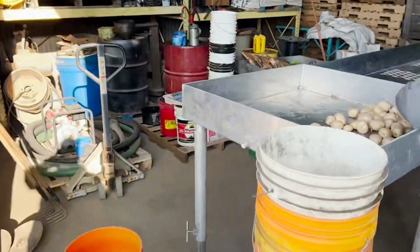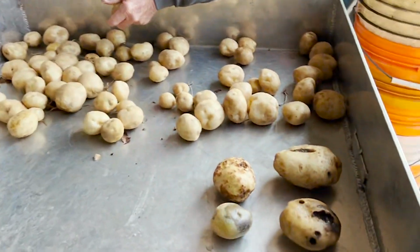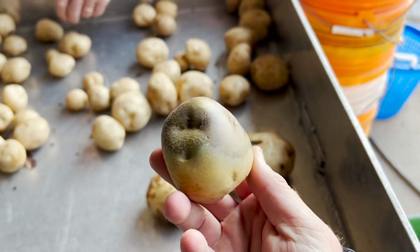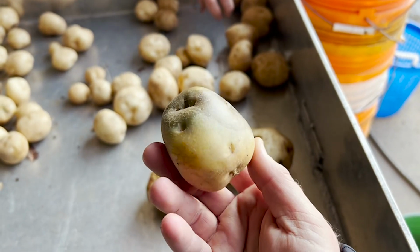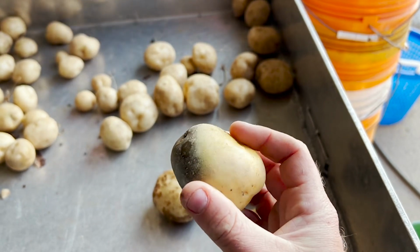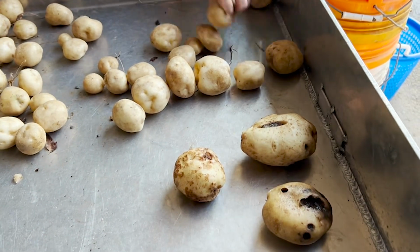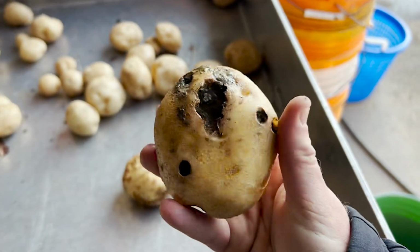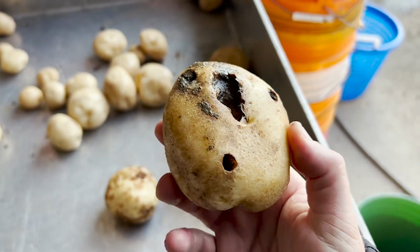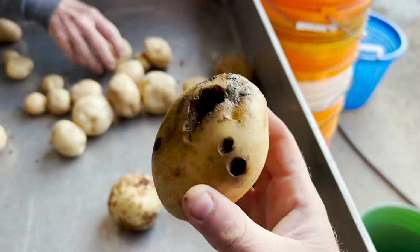Then as we come right here, we'll take a look at some specific culls. So here, what we have is sunburn. This is a potato that was set high in the hill, got exposed to sun, gets green shoulders, discolored. No consumer wants to see that in a bag. This would be an example of Erwinia or soft rot. Obviously, I don't want that in a bag. This would be another key cull.